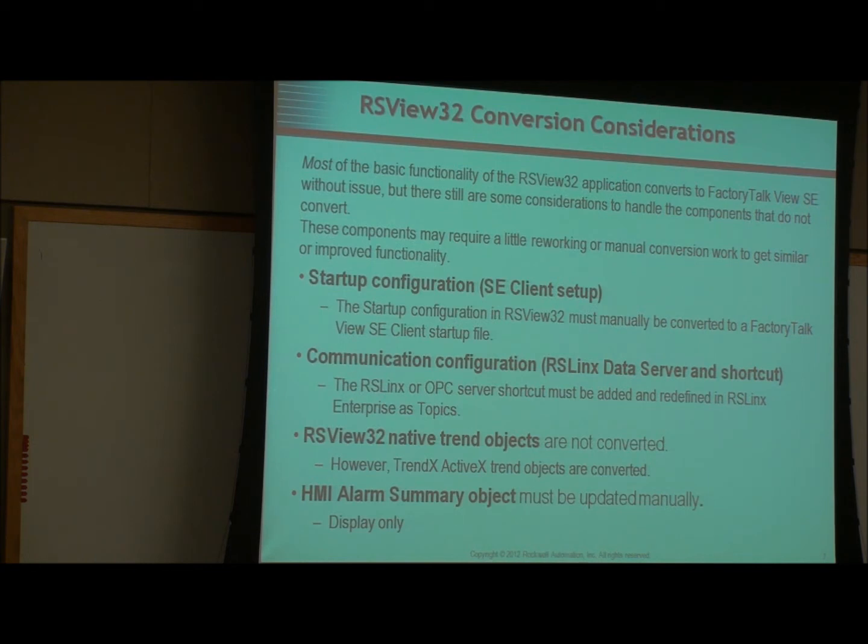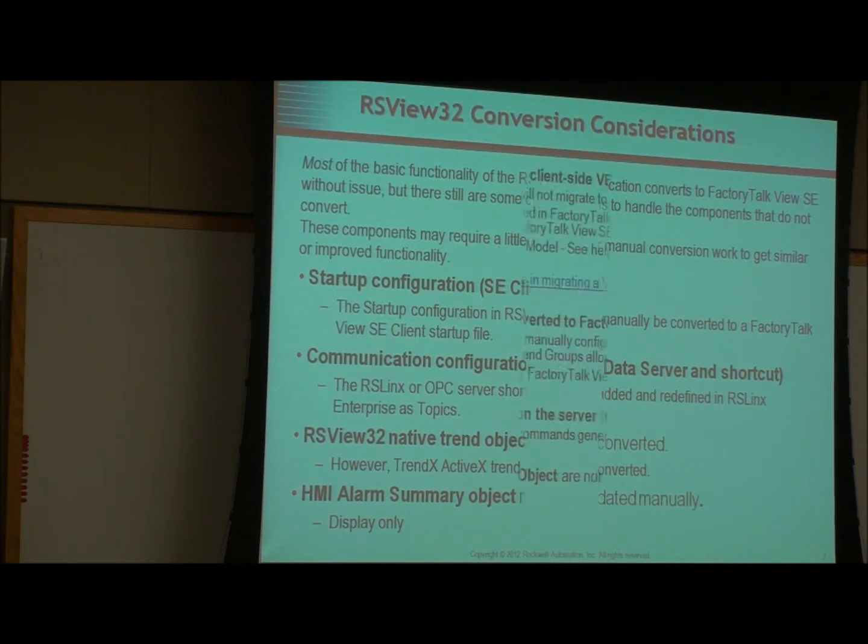Not all the native trend objects are converted, so there's some work with the trending that needs to be done, as well as the HMI summary object, which will require some work.